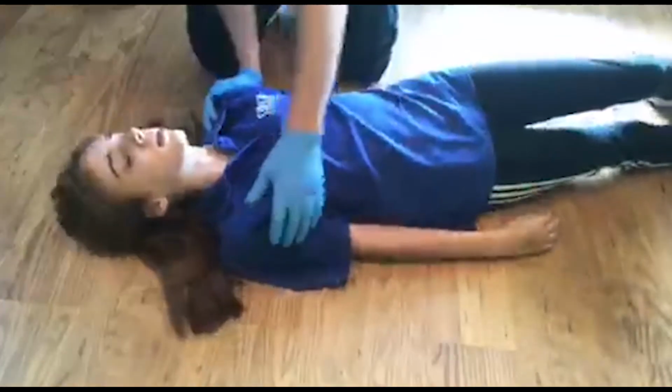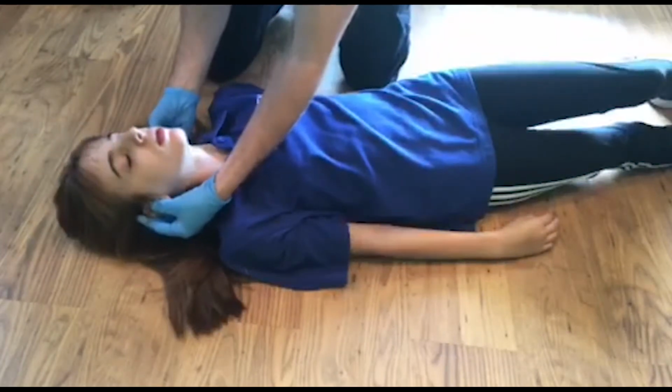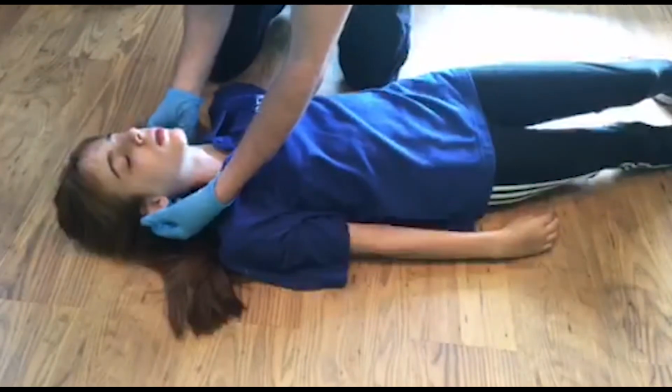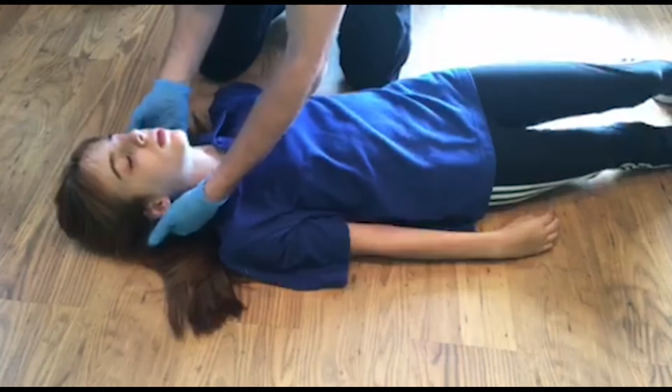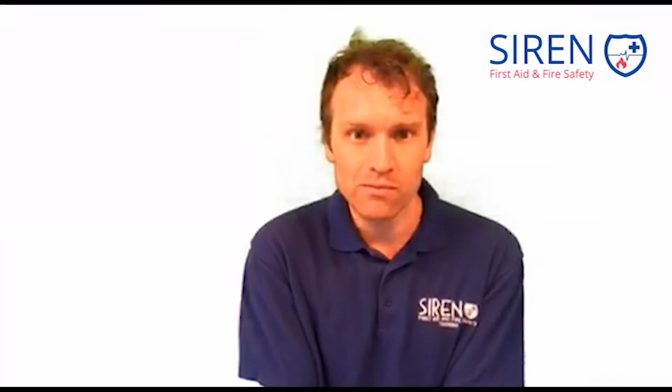Having a look at our casualty's ears. Any discharge, any blood, any fluid, any straw-coloured, sickly, almost sweet-smelling liquid coming out of the ears. It could demonstrate that there may be damage to the base of the spine or the base of the neck, or further head injury, or even trauma within the brain itself.